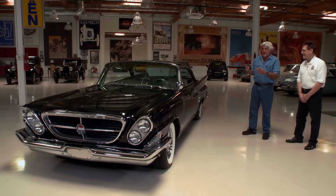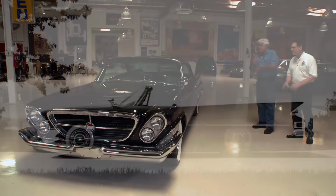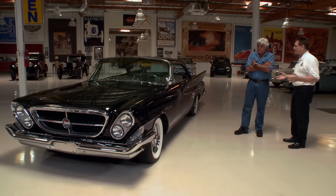Yeah. Now the stylist was Virgil Exner. Virgil Exner, of course. Yes, this is one of the last cars that Virgil Exner had a hand in designing, and he was the father of the $100 million look. Right. And the $100 million look was essentially what Chrysler spent to develop the new look.